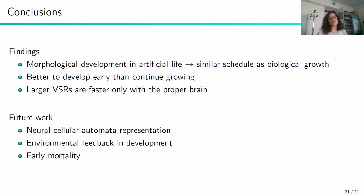Last, here are a bunch of ideas for possible future work. We could try to experiment with a neural CA-based representation or try to encompass environmental feedback in development, but we could also try to include early mortality. That is, robots that are not fast enough do not really develop.